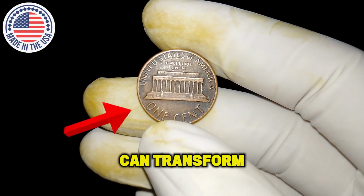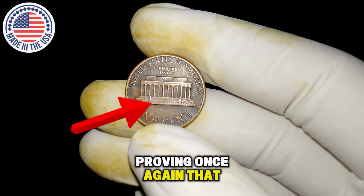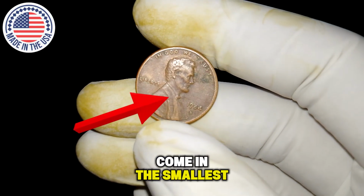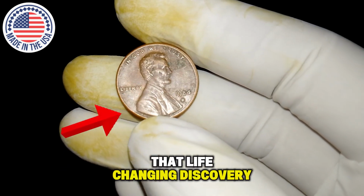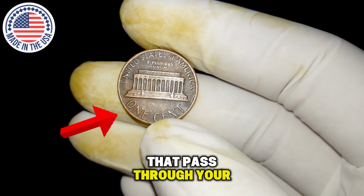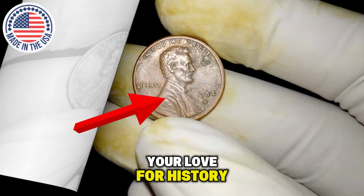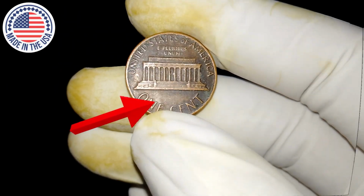where a single overlooked cent can transform an ordinary day into an unforgettable windfall, proving once again that sometimes the most extraordinary things come in the smallest packages, and the only thing standing between you and that life-changing discovery might just be a little curiosity, a magnifying glass, and the patience to look closely at the coins that pass through your hands. So keep your eyes open, your mind engaged, and your love for history alive, because you never know when your own million-dollar penny will appear.